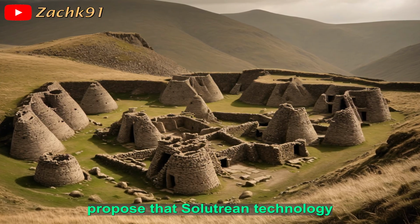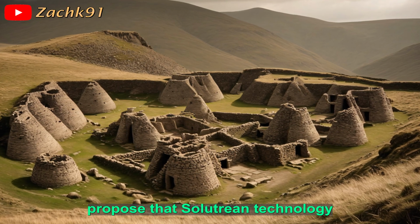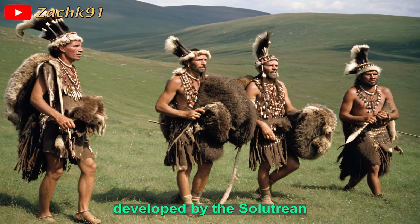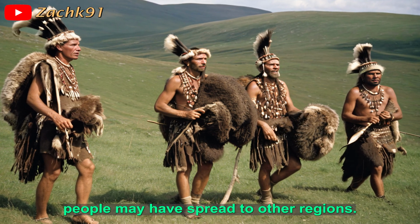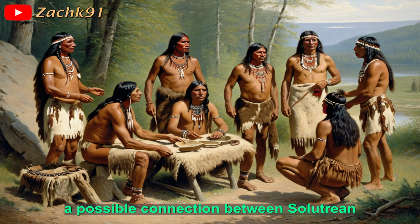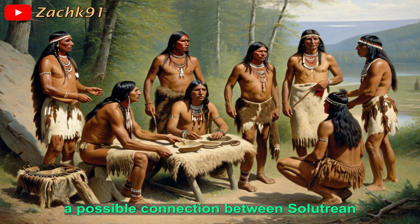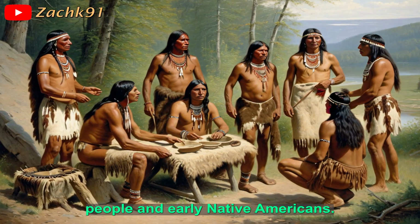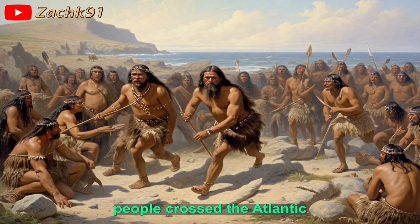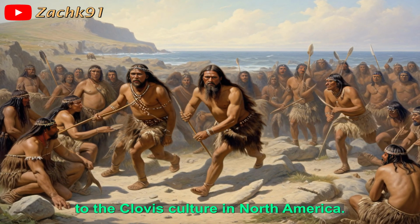Some researchers propose that Solutrean technology influenced later European cultures. The advanced techniques developed by the Solutrean people may have spread to other regions. The Solutrean hypothesis suggests a possible connection between Solutrean people and early Native Americans. This hypothesis proposes that Solutrean people crossed the Atlantic and contributed to the Clovis culture in North America.